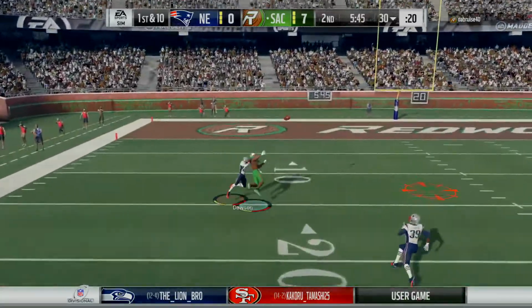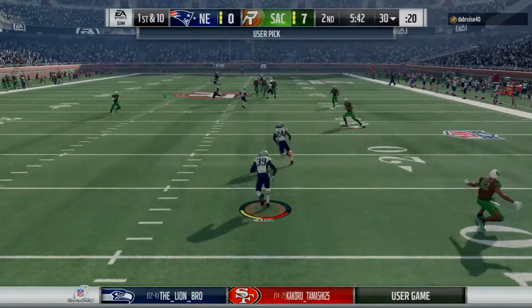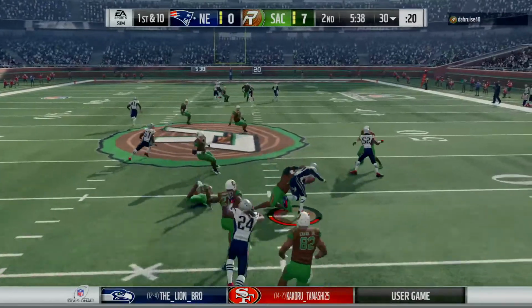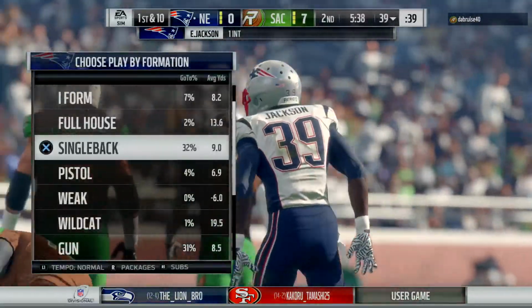Trying to lay one up deep. But when this ball's tipped and intercepted, Eddie Jackson picks it. And an alley to run. And a great return as he's up close to the 40-yard line.